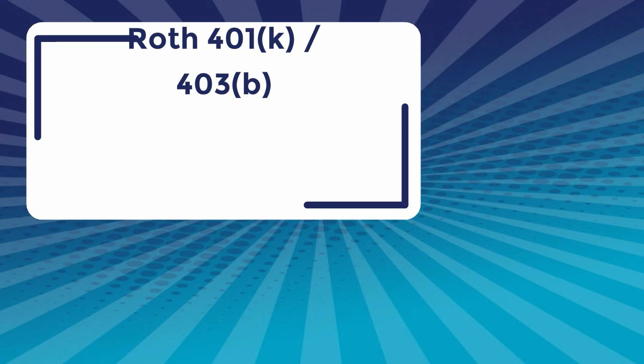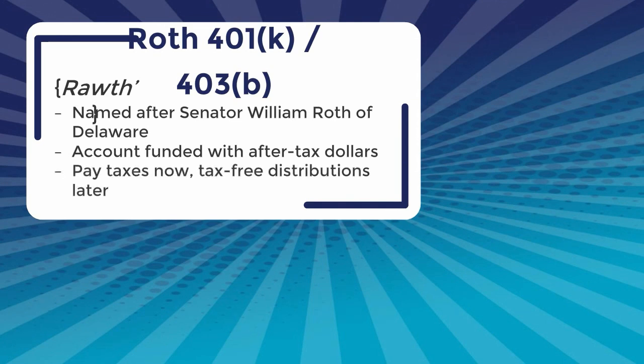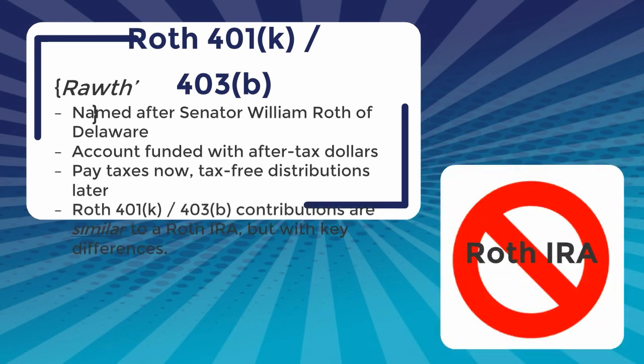If you've ever wondered why on earth do they call it Roth? Well, it is named after Senator Roth of Delaware, who brought this first to the public and got it passed through law, and now gives us the option to save in this fashion in our retirement accounts. And so it is a retirement account funded with after-tax dollars, so you pay taxes now to avoid paying taxes later upon distribution. But Roth 401k, 403b accounts are different than Roth IRAs, and there are some key differences, so we'll get into those on the next couple slides.